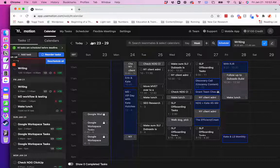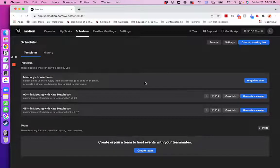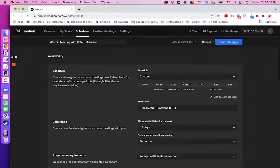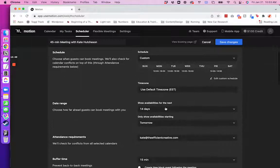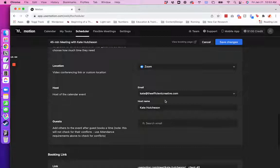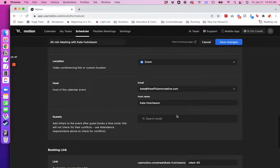There are a lot of other features that it has. There is, for instance, a scheduler, which I'm not going to dig into too much. You can choose what schedule. So you can choose anything within your existing work hours. You can give it a separate custom schedule. For instance, I've decided this year I'm not going to meet on Thursdays anymore.